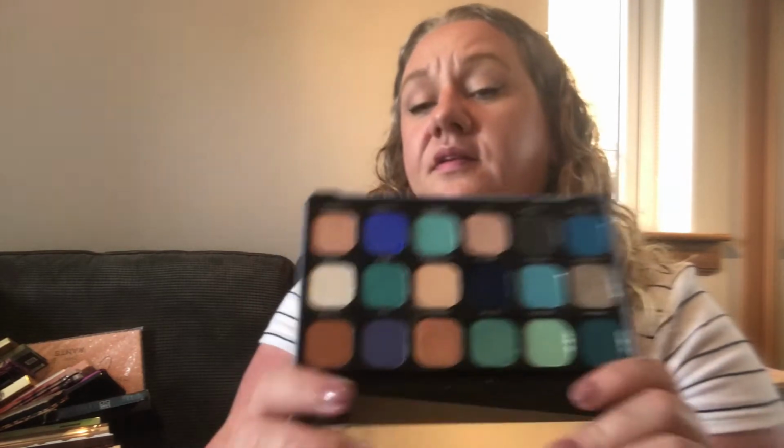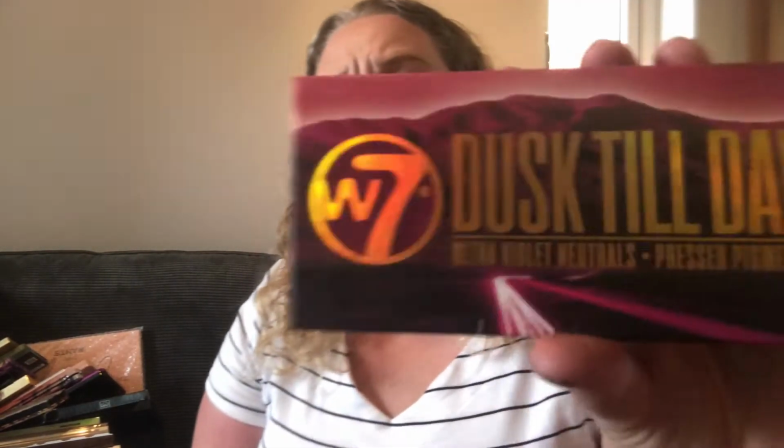The Revolution Forever Flawless Ice. I love this palette. The colours are just stunning. I'm going to do a look with it. There we go. What have we got here? The W7 Dusk Till Dawn. I'm definitely passing that on.